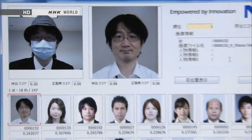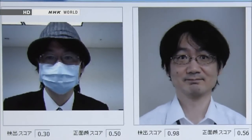Here's the match. It matched the face. What could the software be looking at to do that? Was it his glasses? Because the global competition among developers in this field is so fierce, the secret of how it works has not been disclosed. Since this type of software is used in criminal investigations, it wouldn't be much use if it couldn't work this way, because criminals often disguise themselves. Right. The technology to recognize people, despite various changes in appearance, has continued to advance.